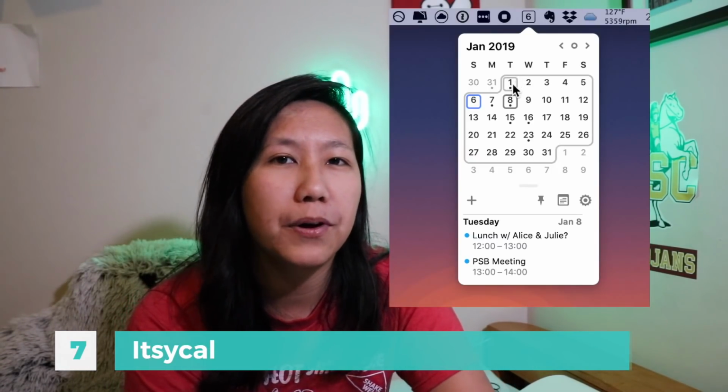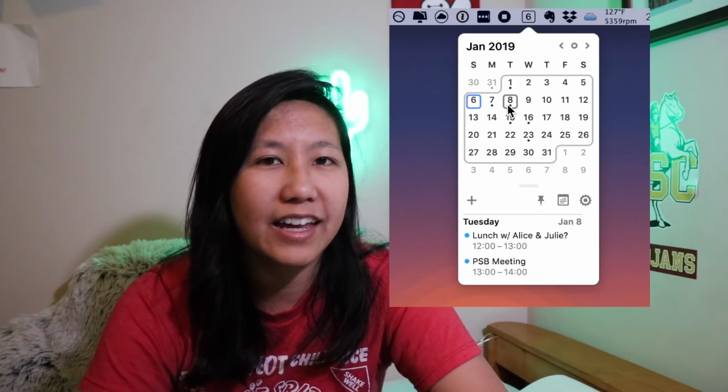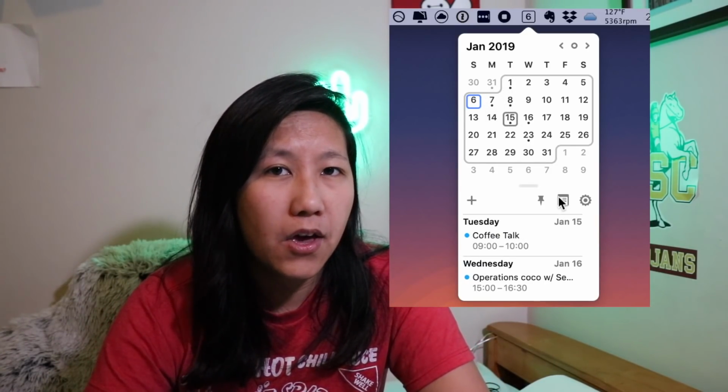The 7th app is ItzyCal. It's a calendar app that basically hides in your menu bar, and this makes it easy if you don't want to have the calendar app open all the time. With this, you can see the whole month view, and it makes it easier rather than having to keep your calendar app open because it helps with window management.